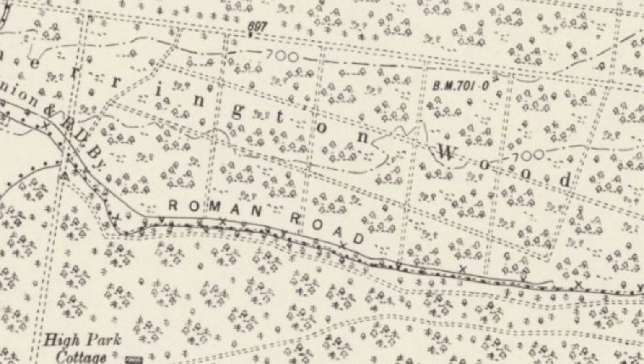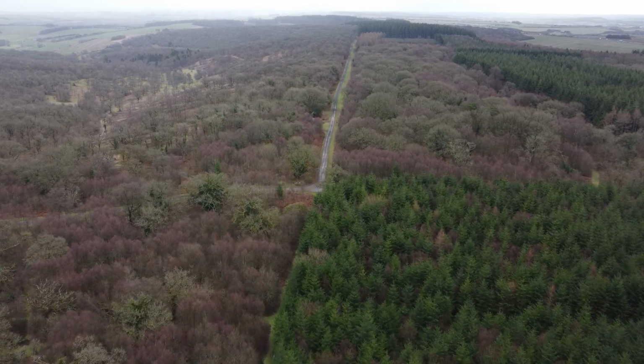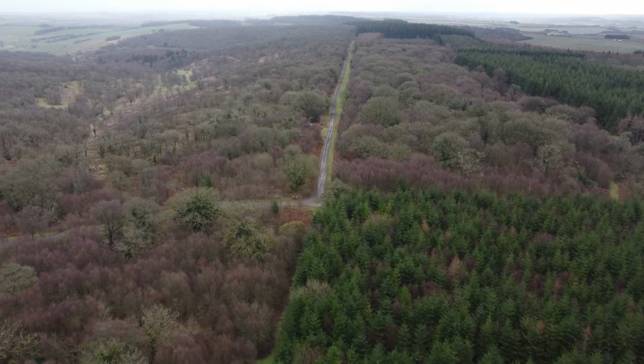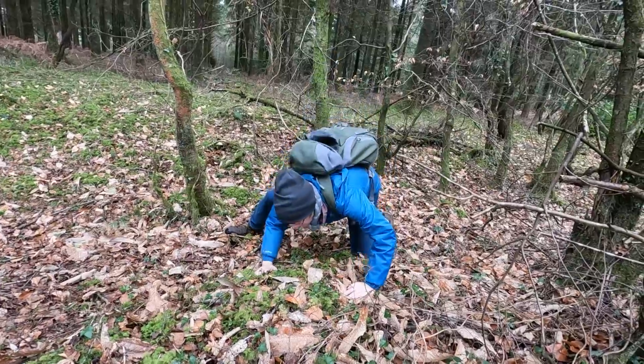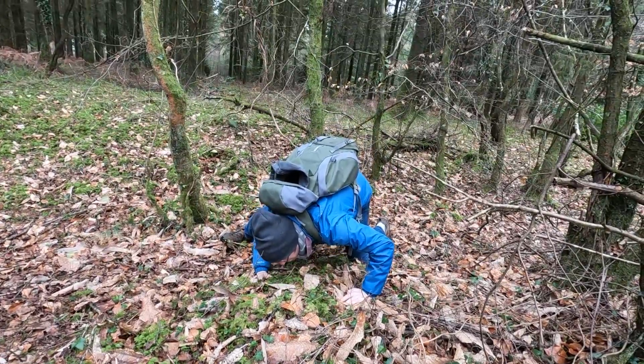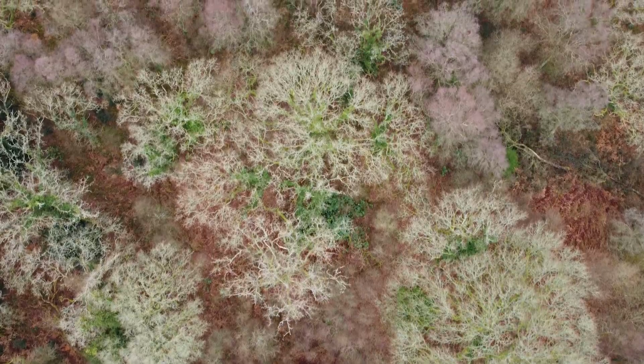We've already seen a Roman road today, which looks like it's running almost parallel to the earthwork that we're walking along, the fake Roman road. This, however, doesn't look like a Roman road, it's not acting like a Roman road, and it doesn't smell like a Roman road. Nope, definitely doesn't smell like a Roman road.